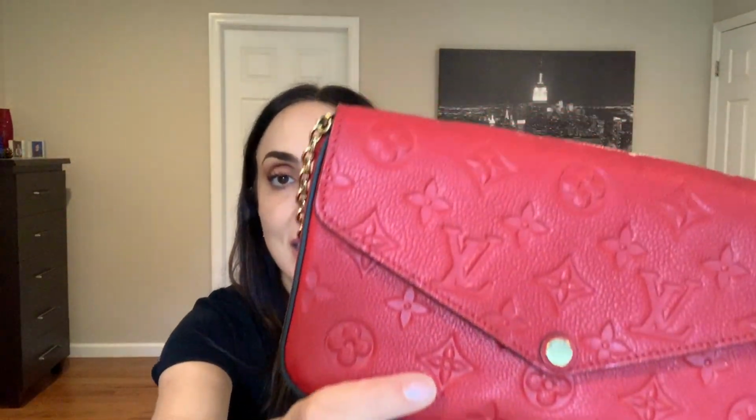This one, my only non-canvas bag from Louis Vuitton. I bought it because I wanted to wear it going out, a red bag. This is in imprinted leather and it's called Felice. And it has this chain, which is detachable, which is a bonus.